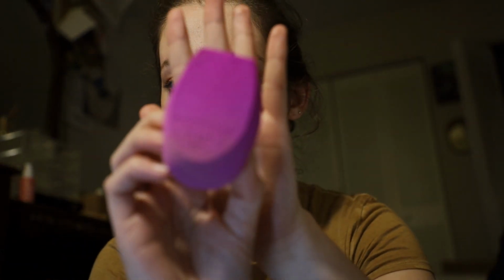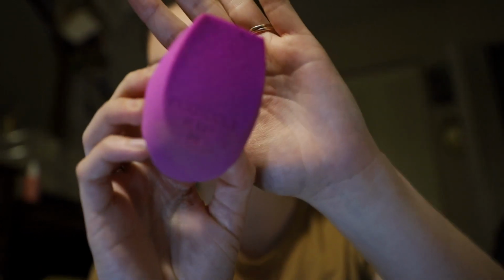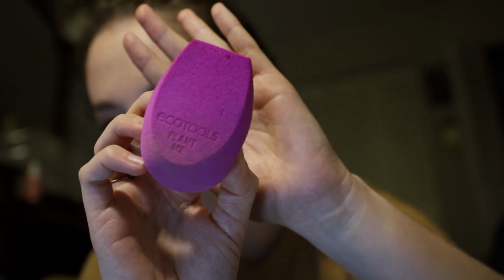One little tool that I've been loving again is, and mine is disgusting, forgive me, I use it. This is the EcoTools Bio Blender. And it says, I don't know if you can see it, it says Plant Me on the front. So it came in a pack of 2. I have both of them, and they've lasted a really, really long time. I love the way that these put my makeup on my face. I love how easy everything blends out. Looks really seamless and beautiful. I will definitely be repurchasing these, and I of course adore that it's a compostable product that I can literally go bury in my garden and forget about it.